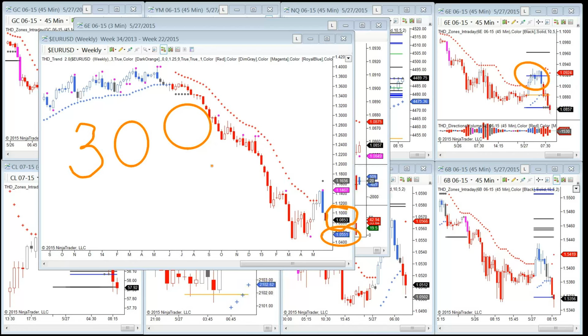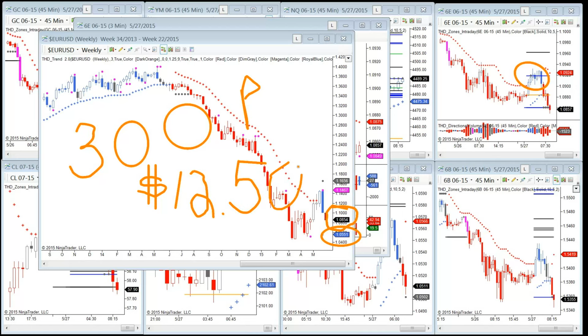And what is a pip worth? Okay? A pip is worth $12.50. That's how much it's worth. On the euro, it's $12.50. On the euro future, on the euro US dollar, it's 10.